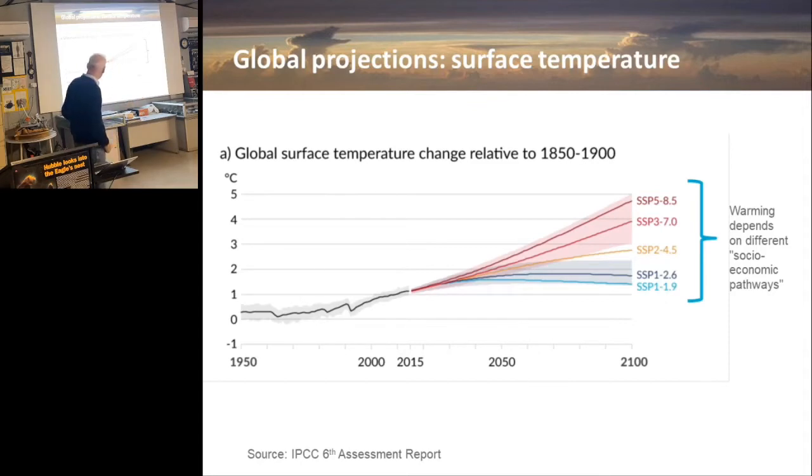So here it is from the 6th assessment report. This is the warming we've had of about 1 degree. And then from here on, we choose one of these pathways, either sort of business as usual or strong mitigation. And you'll see business as usual, you're getting up nearly 5 degrees. And with this very strong mitigation, you're levelling out at about 2 degrees or so.